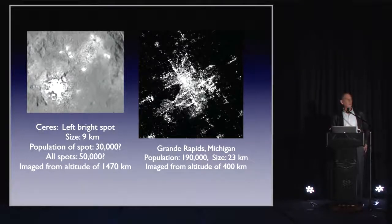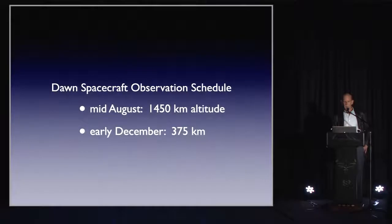And we'll know more about these by the end of December. They're supposed to be a lot lower in their orbit. This is the Dawn spacecraft. And they'll be, I guess, even early December, down to 375 kilometers, about the height of the space station that was taking the Grand Rapids picture.